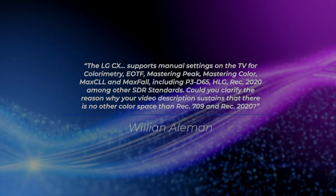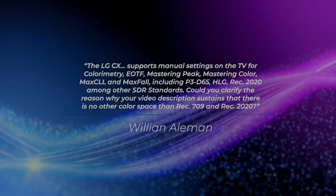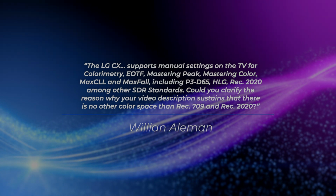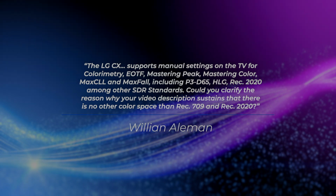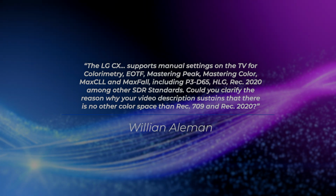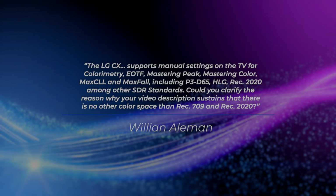William Ailman asked, the LG C10 supports manual settings on the TV for colorimetry, EOTF, mastering peak, mastering color, max CLL, and max FALL, including P3D65, HLG, Rec 2020, among other SDR standards. Could you clarify the reason why your video description sustains that there is no other color space than Rec 709 and Rec 2020?